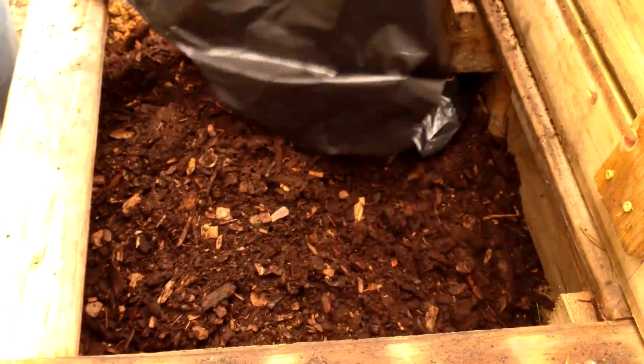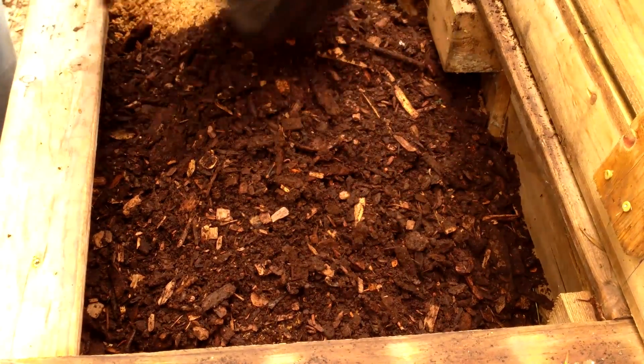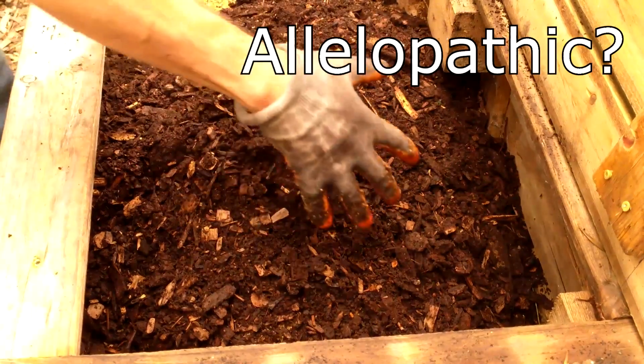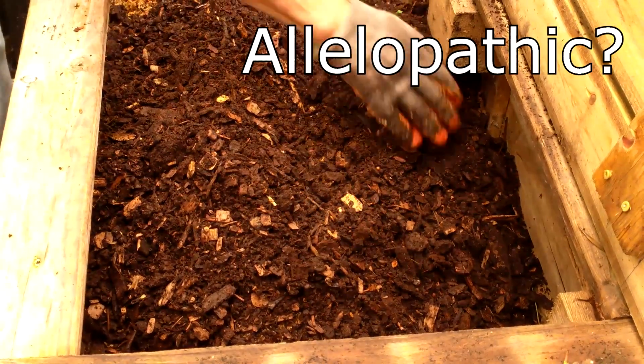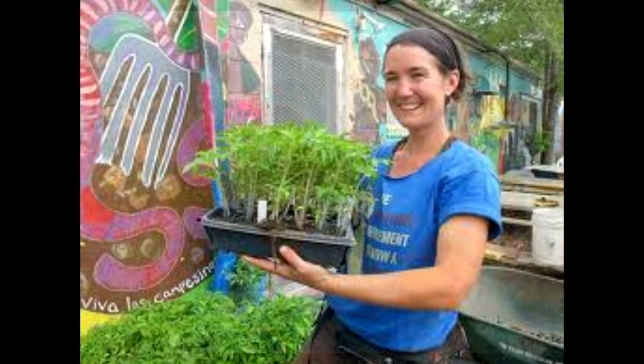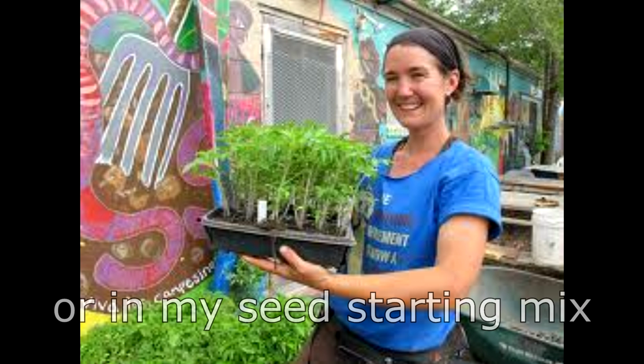And a final consideration is that some of the grains used in brewing beer are allelopathic, which means they inhibit the germination of some plants. I'm not too concerned about this because Will Allen of Growing Power feeds huge quantities of spent grains to his composting worms and uses their castings as part of his seed starting mix. Nevertheless, to be on the safe side, I won't be using this compost in beds where I'm sowing seeds.